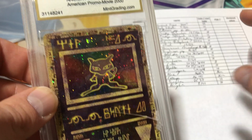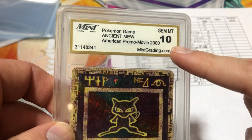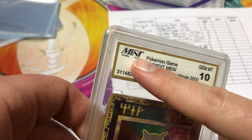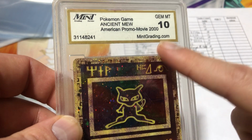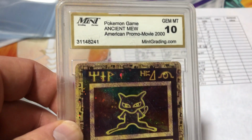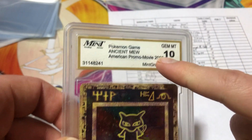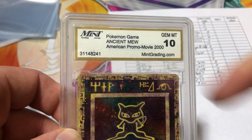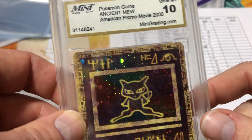But my other issue is I fear that even though we know this card is a 10, at least by this grading company, the PSA is probably going to go, well, we're held to a higher standard. We're going to make sure our standards are held. And they may give it a PSA 9 just based on the fact that this was a Gem Mint 10 by Mint Grading. So, that is the reason why we're going to break this out of the case.